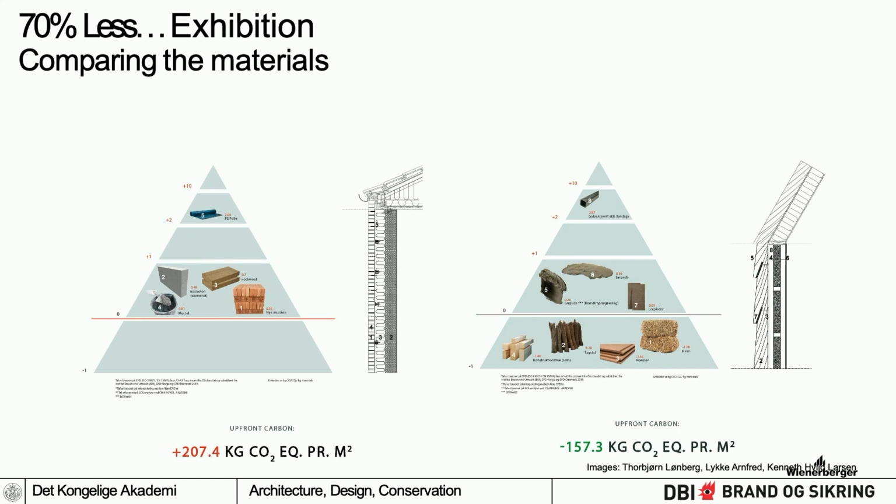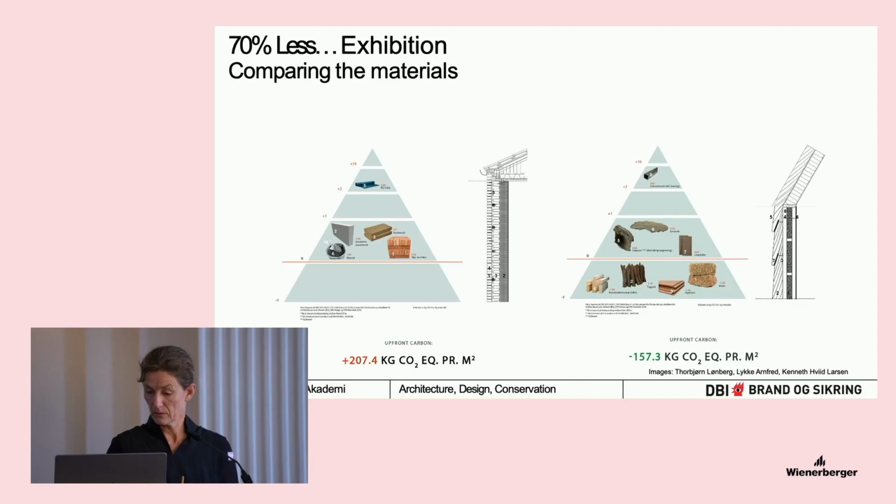But if you look at regular constructions for one family houses, about 6,000 houses of those are built every year. They're about 200 square meters and they're built with lightweight concrete in the back wall, bricks in the front, and rock wool. And we wanted to say, in case we do this experiment, they exchange this construction with this absolutely sustainable biogenic construction. We have very, very low emissions.